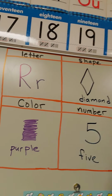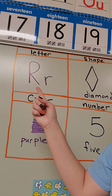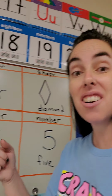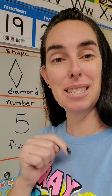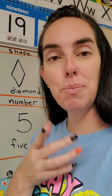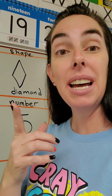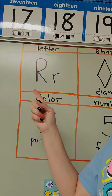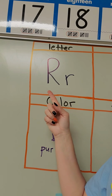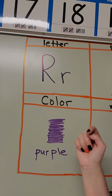All right, let's check out what we're learning about this week. We are learning about the letter R. R for rabbit. R for Rachel. That is my first name. Wiggins is my last name. And Miss, because I'm a teacher. Miss Wiggins means that I'm a teacher. But to say my first name is actually Rachel, and it starts with an R. So Rachel and rabbit. That's an uppercase R and a lowercase R.